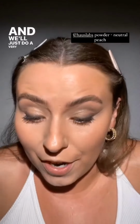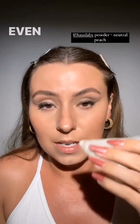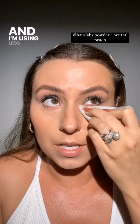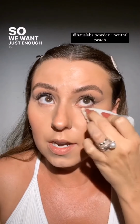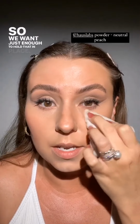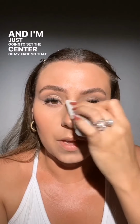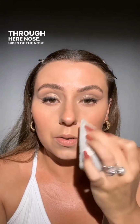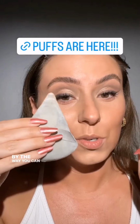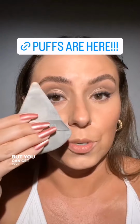And we'll just do a very light dusting of powder. I'm gonna use the House Labs, even that out on the puff, and I'm using less than usual because I have on less makeup than usual. So we want just enough to hold that in place. And I'm just gonna set the center of my face, so that means through here, nose, sides of the nose. By the way, you can now get your puff. Actually, it's 2 puffs in the package, but you can get your puffs.